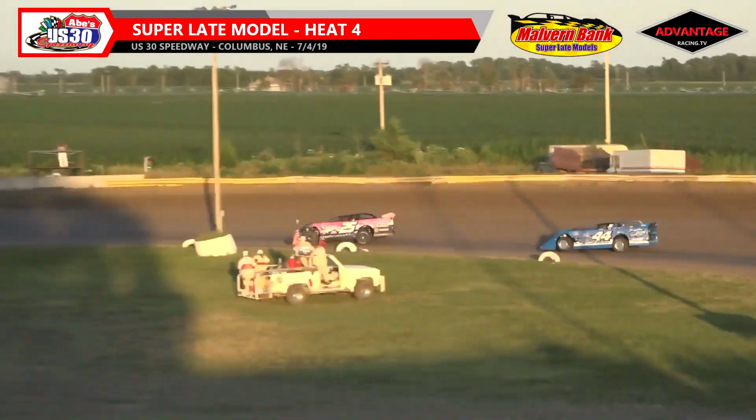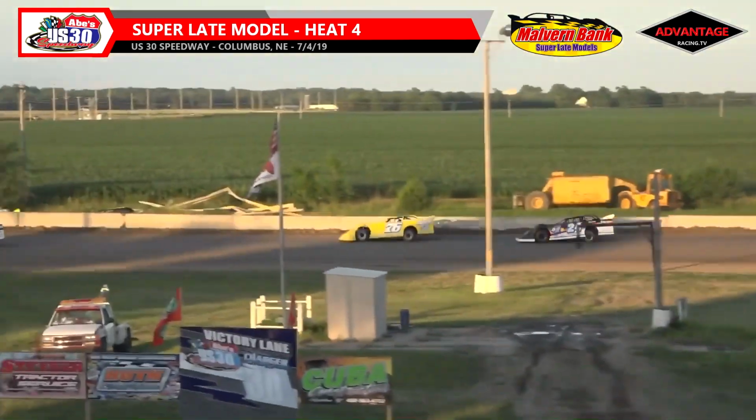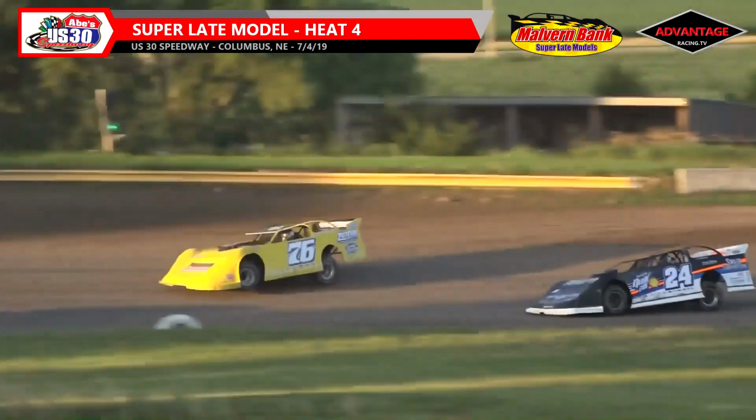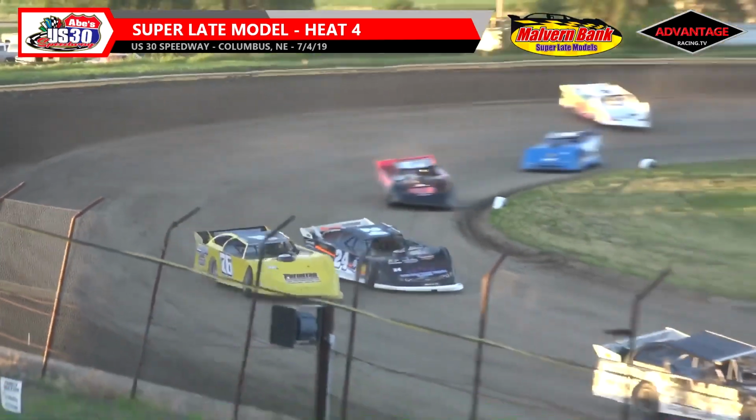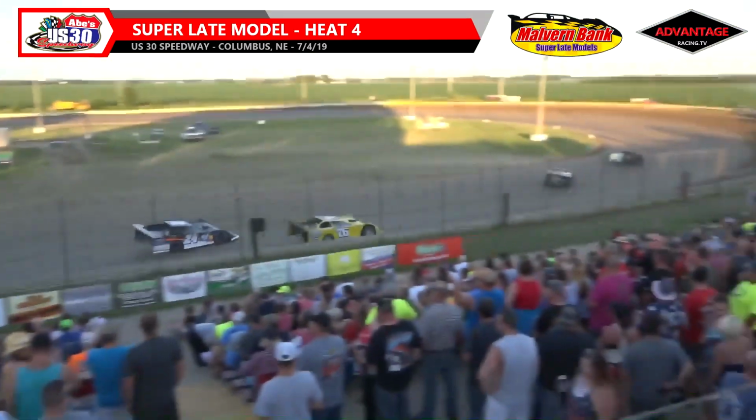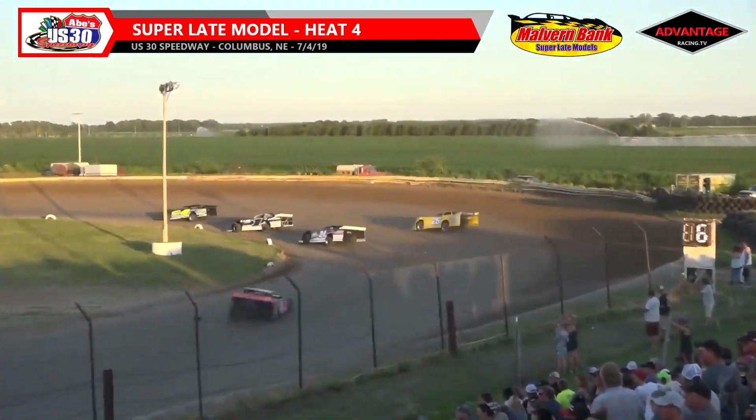And now Layton trying to work that inside line again. Can't quite get it to work. They'll stay on the low side as they enter turn 3. Layton and Zeidner side by side for that 3rd spot. That's the best race on the track. Jack Snowberger a little sideways off the exit of turn number 4. He'll take a detour through the infield.